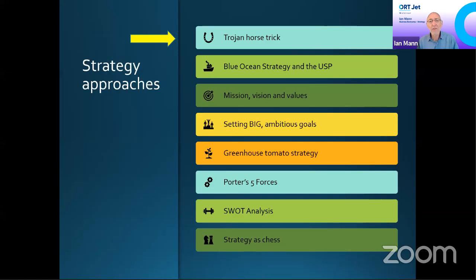About, because we need to get out the way, is this idea of the Trojan trick strategy. There's also the blue ocean strategy, which we're going to look at. We won't look at all of these, but we will look at the greenhouse tomato strategy quite carefully, and we'll look at strategist chess carefully as well. But let's start with the first one, which is the Trojan horse trick.